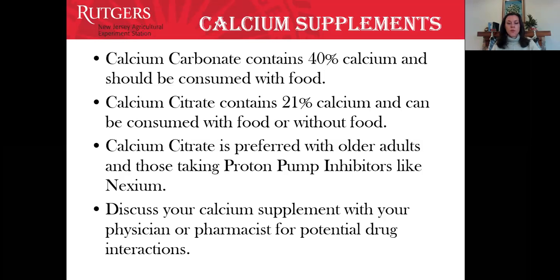Additionally, calcium carbonate, which contains 40% calcium, should be consumed with food. Calcium citrate contains 21% calcium and can be consumed with or without food. Calcium citrate is preferred with older adults and those taking proton pump inhibitors like Nexium. I cannot tell you what the best calcium supplement for you is. You will have to talk to your doctor or your dietitian or your health professional to determine what the best supplement for you is.